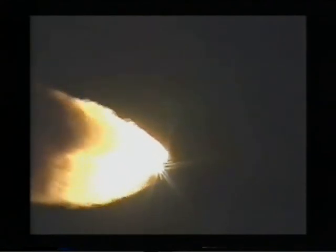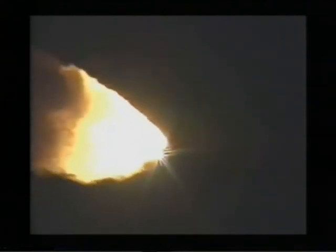Atlantis currently at an altitude of 3.6 miles, about 2.5 miles downrange from the Kennedy Space Center. All systems on board are performing well. Atlantis, go at throttle up. Copy, go at throttle up. Atlantis' 3 liquid-fueled engines are now back at full throttle, 104% of rated thrust. Atlantis now at an altitude of 9 miles, downrange from the Kennedy Space Center at 6 miles.